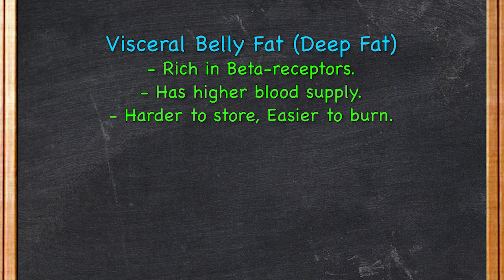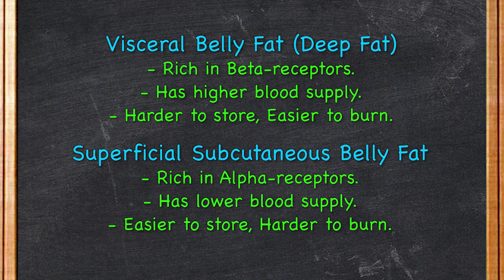In this video, we will be focusing on the first two fats. Let's get to know them. The visceral belly fat is rich in beta receptors, it has higher blood supply, and it is easier to burn. The superficial subcutaneous belly fat is rich in alpha receptors, has lower blood supply, and it is harder to burn. This is the fat most of us are concerned about because we can visually see it hanging over our waistline.